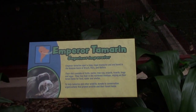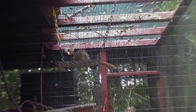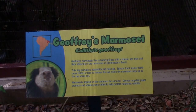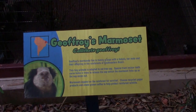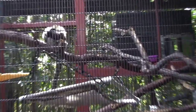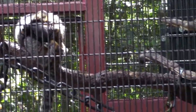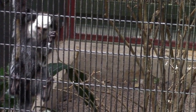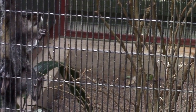Emperor Tamarin. There's little fuzzy things right there. Another one in the back, moving around. Geoffroy's marmoset. There's three in this cage. Got one cute little fuzzy one there. There's the other one on the bar, moving around. Hi! Hello! There he is, moving around.